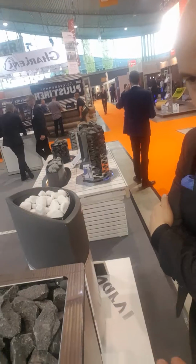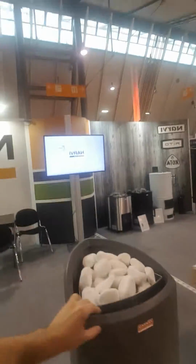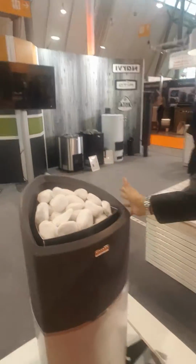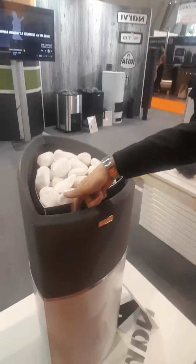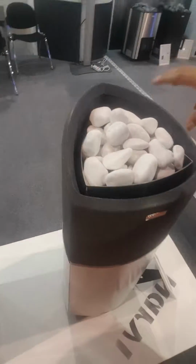And next to it, the trio, obviously. Mm-hmm. So this one's a little bit special as well. Talk to us about the top of the trio. It's molded stone mass, heat-resistant materials used. Important thing here is the air gap between, which keeps the heater really cool outside. Only the stones are meant to be hot.